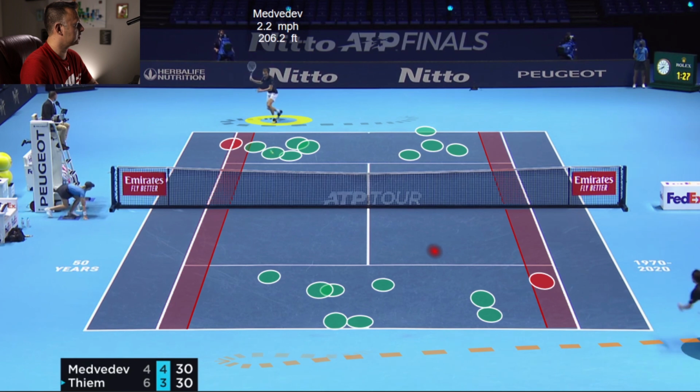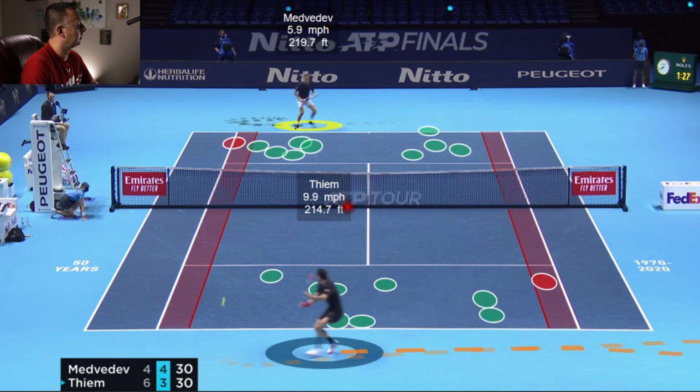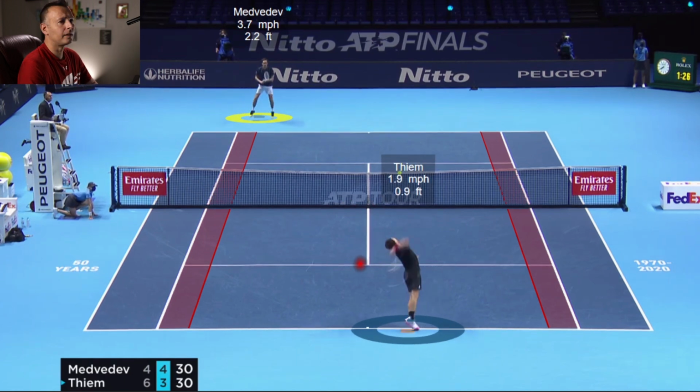Instead of trying to crush this ball, Medvedev doesn't need to do that. He just slices it to keep Thiem moving from one end of the court to the other here. Thiem takes a missile shot right here, and then Medvedev finishes with a small target. That's an absolutely insane point. It's an incredible point. And again, we talked about Medvedev's top end speed, right?